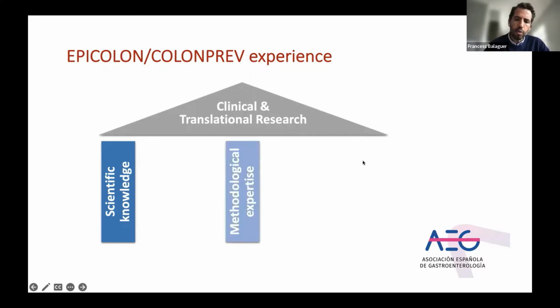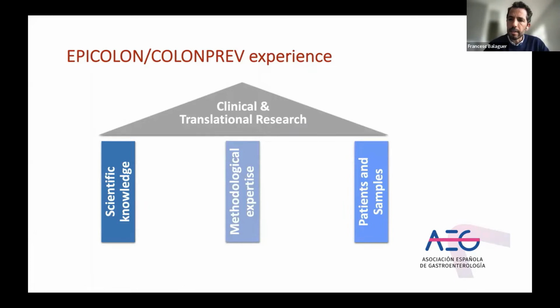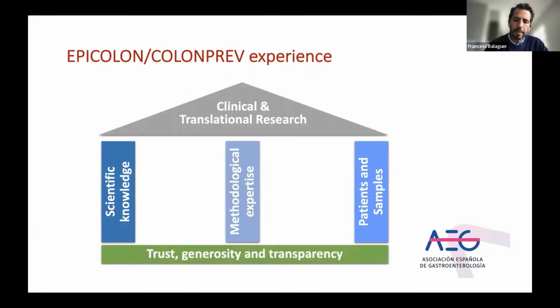Second is to know how to use it, so how to get the data and how to analyze it. That is very important. Only getting data without a clear focus is sometimes not very useful. And finally, you need the patients and the samples, so you need to figure out how to collect all this information. A very important point of collaborative studies and registries is that all this effort needs to lie on important values. Trust, generosity, and transparency are very important when you are setting up a registry or a collaborative study.